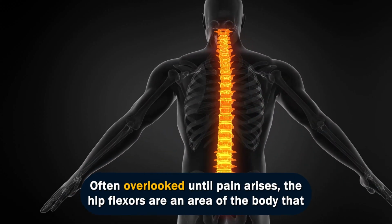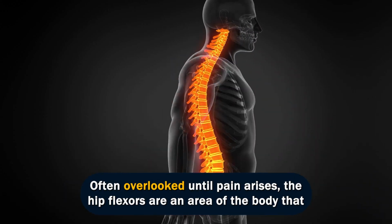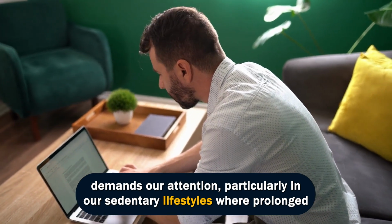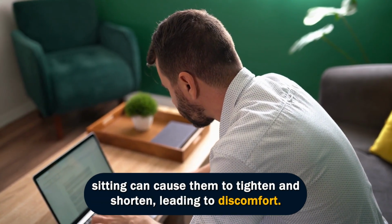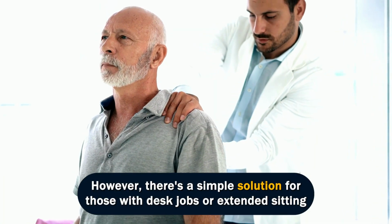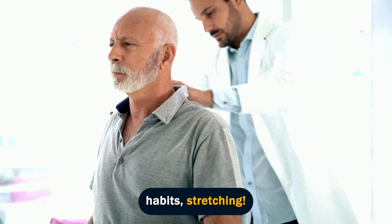Often overlooked until pain arises, the hip flexors are an area of the body that demands our attention, particularly in our sedentary lifestyles where prolonged sitting can cause them to tighten and shorten, leading to discomfort. However, there's a simple solution for those with desk jobs or extended sitting habits: stretching.